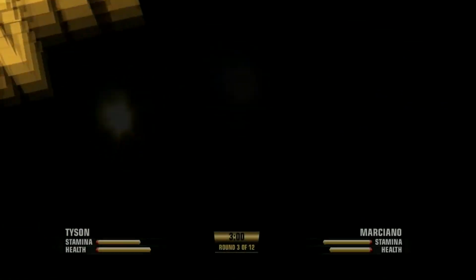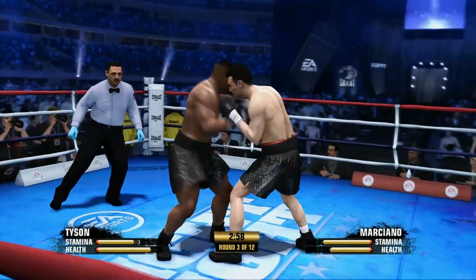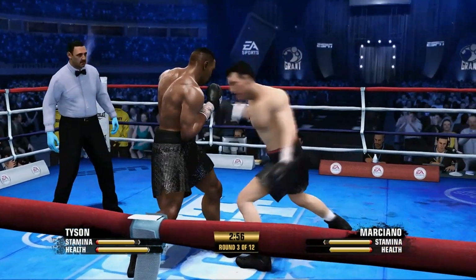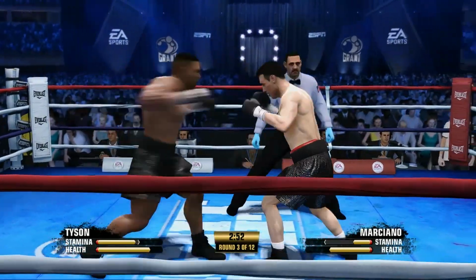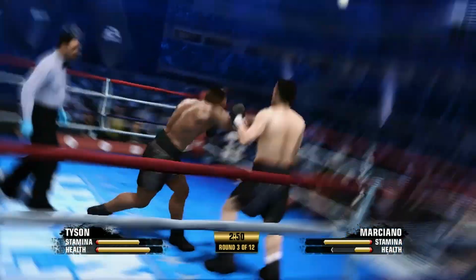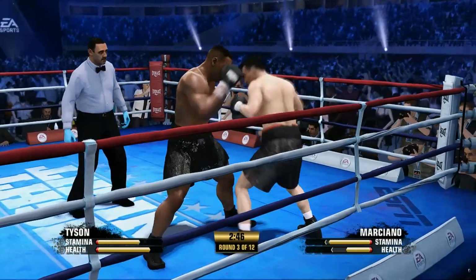Teddy, let's discuss what's going on right here. His eye is completely swollen shut. What is the concern with the referee in the ringside position? Well, right now they're worried about the welfare, not just about tonight, but the future of this fight and what damage he will take because he can't see correctly. It's their job to protect the fighter.